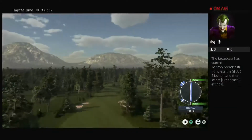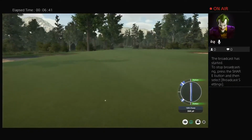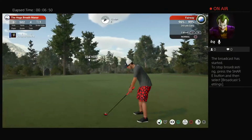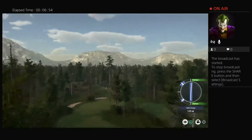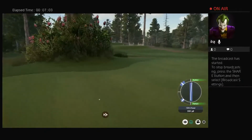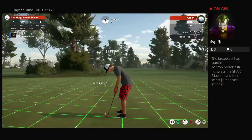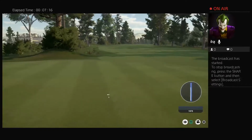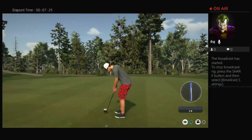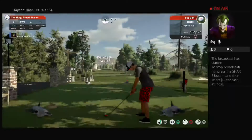And fantastic distance on this drive. And about 235 yards to go. And that approach is on the green, but quite lengthy putt ahead. Ooh, and it just doesn't drop. And this putt is for par. And today, currently sitting at 3 under par. And let's see what the 7th hole has in store today.